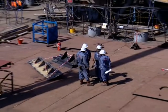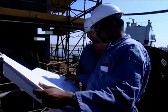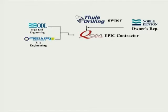The Thule Power Rebuild project could not have been possible without the commitment, competence and expertise of a team of professionals. Let's meet this team. Thule Drilling, the owners, appointed international consultants, Noble Denton, to manage the day-to-day activities of rebuilding and reconstruction. High-end engineering was provided by ODL Offshore Dynamics. Site engineering by Signet and ZJV. QGM were appointed as the engineering, procurement, installation and commissioning contractors.